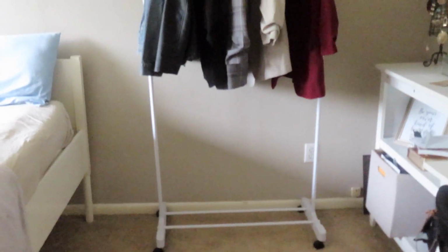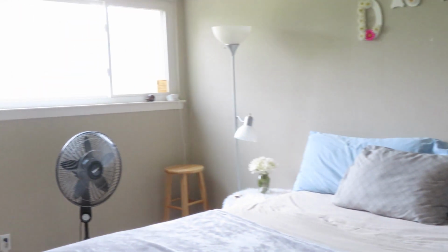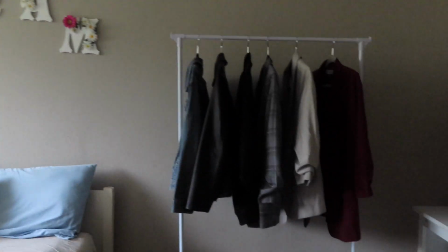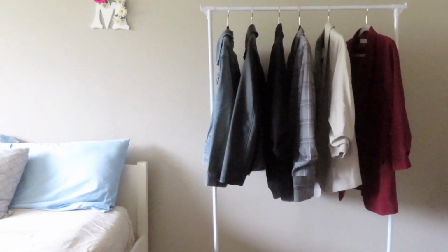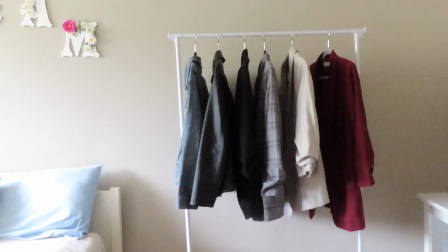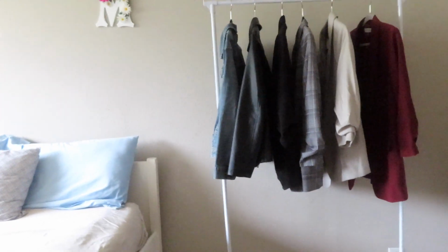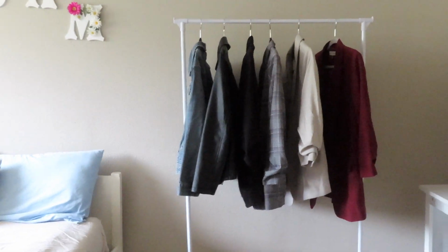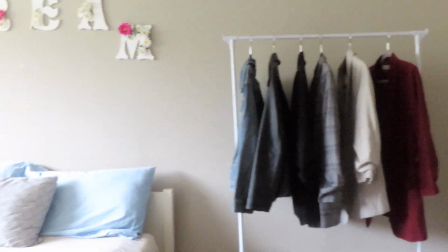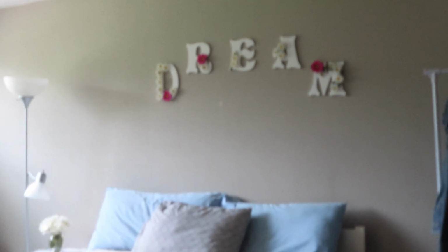This is how it's looking right now. I'm thinking of putting some heels over there as well, and I think that ties in my room perfectly for me, and just creates a space where I can put my jackets in winter or whatever, and blazers that I can quickly wear and style for work. So that's pretty much this dream stuff right there.